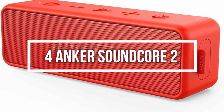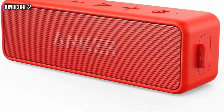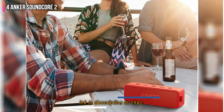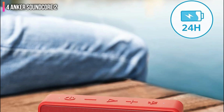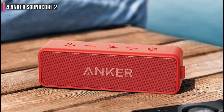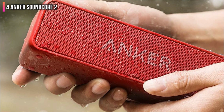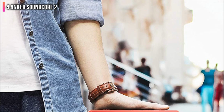Number 4 on the list is Anker Soundcore 2. There isn't much to complain about with this affordable speaker, at least according to our Anker Soundcore 2 review. Anker's speaker packs respectable sound and all-day battery life into a small, rugged chassis for a fraction of other Bluetooth speaker prices. The Soundcore 2 is waterproof and rated to last for a full 24 hours. Of course, you'd hope Anker of all brands would be able to provide good battery life.